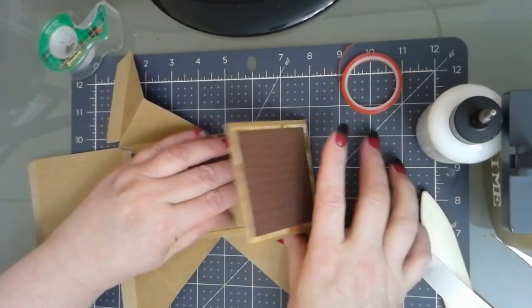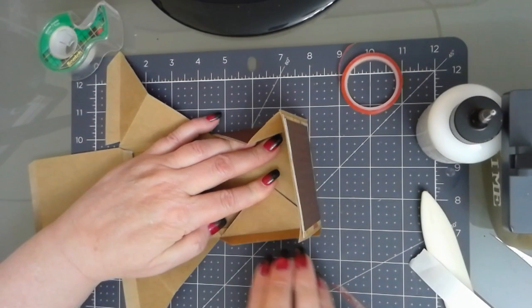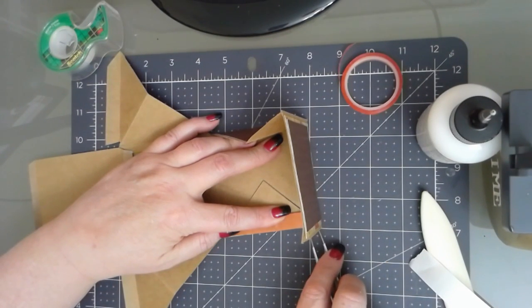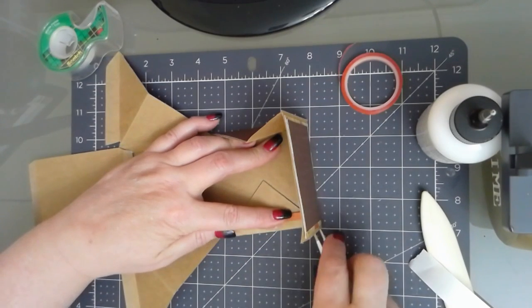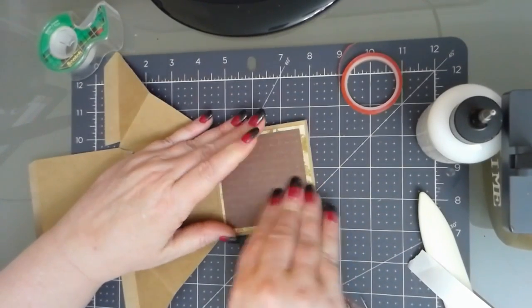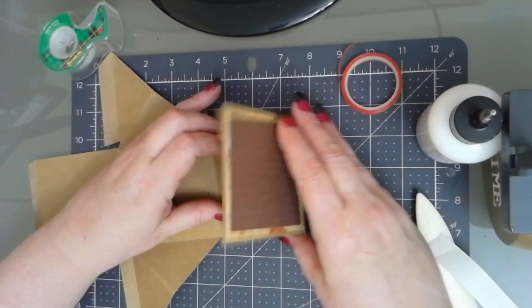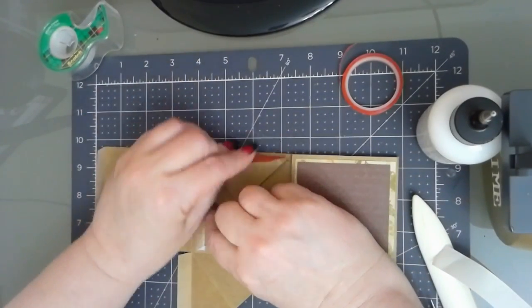Okay? And then with that open, you're going to bring your other side in, fold that over, and you're going to peel these tapes. And again, you're going to just press that down like so. And then it's going to appear like this on that side. Then you're going to hold it and switch over and do this side.